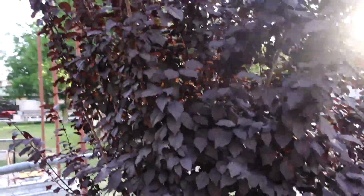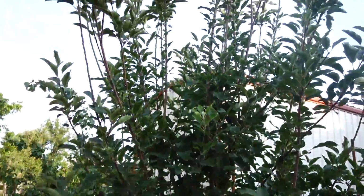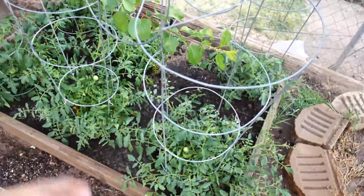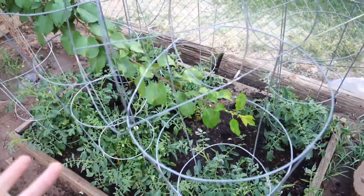Oh, trees. Okay, here is the purple plum as well as the apple tree. My dad was talking about this one. This guy's a monster. He really is. Crazy apple tree.